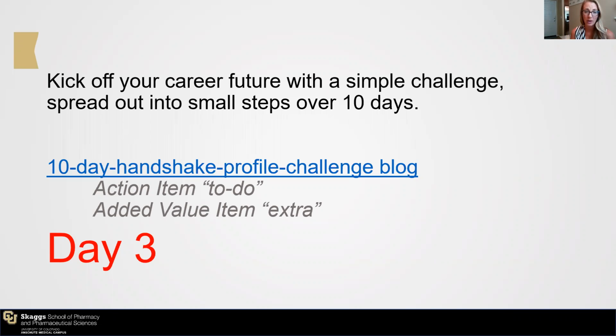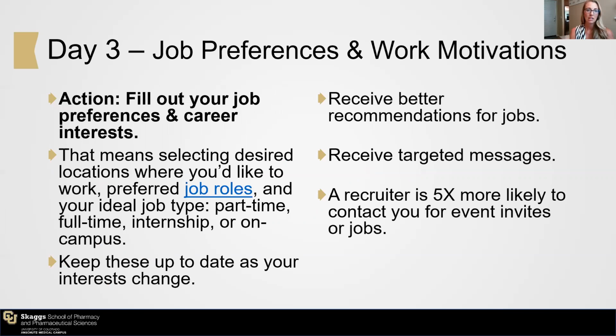So after today, you're going to walk away with an action item within your handshake profile. And I'm also going to give an added value item so that it's a little bit extra of what you can think about as you are looking at your job preferences and really considering your work motivations today. So our job preferences and work motivations, the action item is to fill out your career interests and to fill out your job preferences. This means that you want to go into your profile in Handshake that you've already activated, that you're starting to complete by uploading your CV and resume, which we've done over the course of the last 2 days. And now what we'll want to do is focus on completing these job preferences.